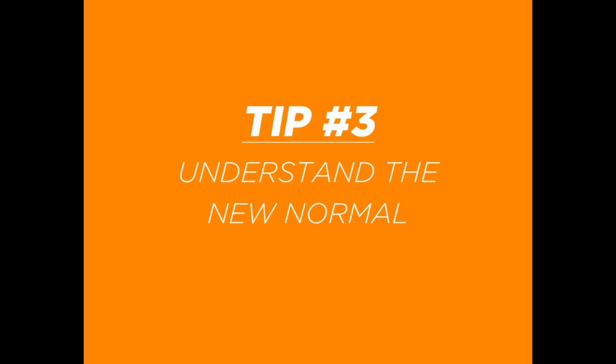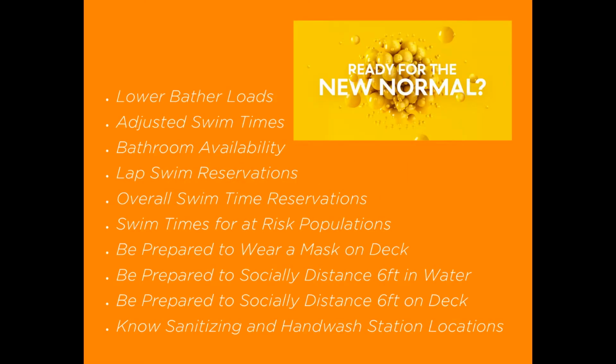Tip number 3, understand the new normal, especially for your pool. Know what your pool's new adjusted bather load is. Know if your pool has any adjusted swim times. Know what your pool's bathroom availability looks like. Do you have to make a reservation for lap swim? Do you have to make a reservation for overall swim time? Know if your swim times have been adjusted for at-risk populations. Be prepared to wear a mask on deck. Be prepared to socially distance 6 feet in the water. Be prepared to socially distance 6 feet on deck. Know where the locations of any hand sanitizing and hand washing stations might be.